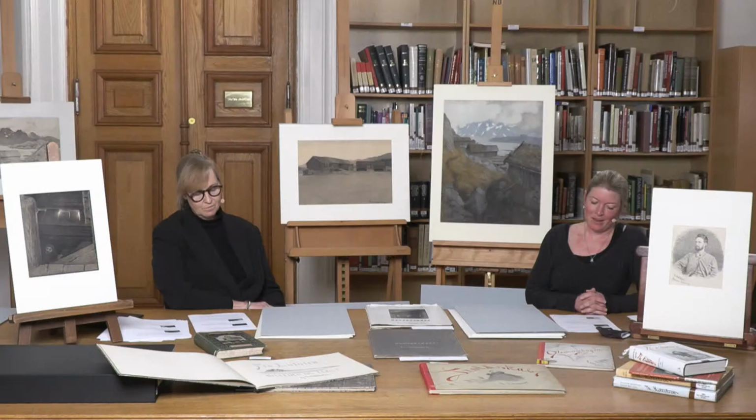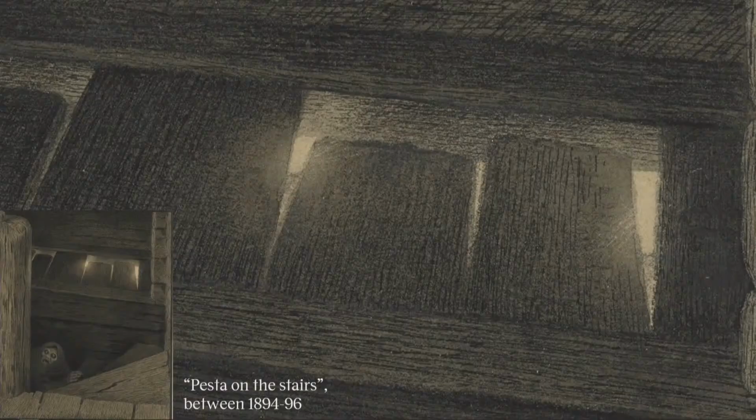In Pesta on the Stairs, I guess his most iconic picture from the series, he's used wash as a background, fine pen lines, and black crayon. And then you should pay extra attention to the lighter areas, because then he's used the paper tone as well as scratching to create the extra highlights. It gives a very nice effect.